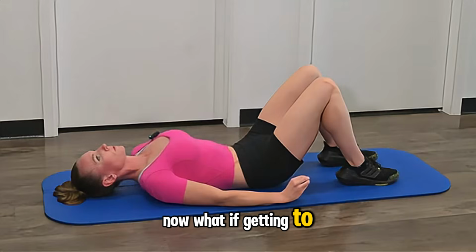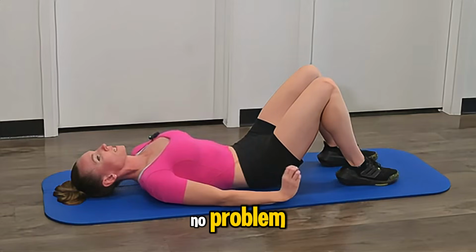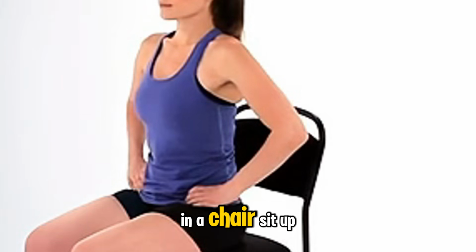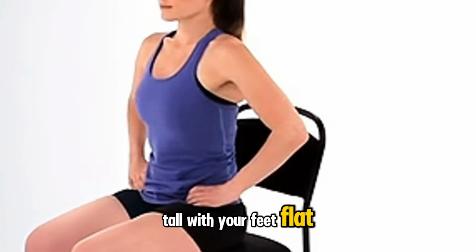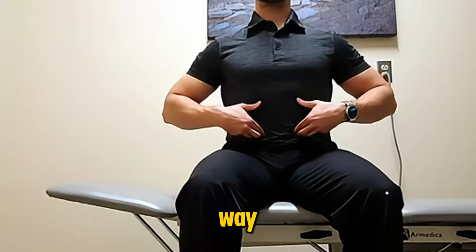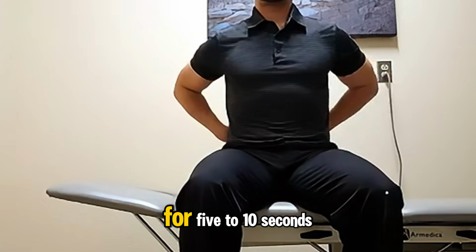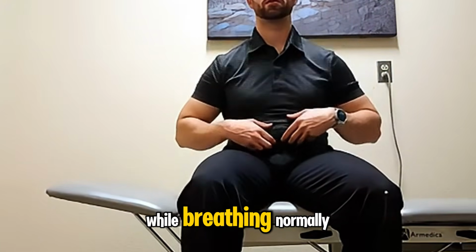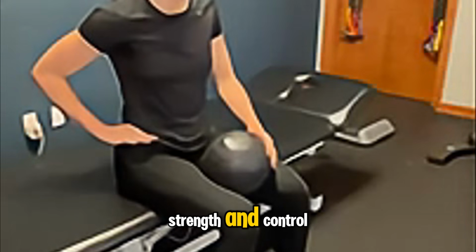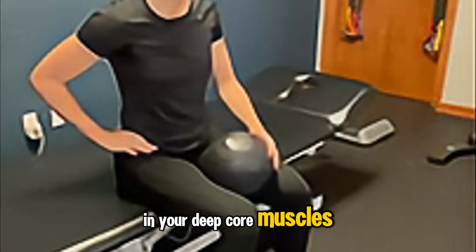Now, what if getting to the floor is difficult for you? No problem. You can perform the core bracing while seated in a chair. Sit up tall with your feet flat and your hands resting on your thighs. Engage your belly the same way, drawing it in and holding for 5 to 10 seconds while breathing normally. This seated variation still builds strength and control in your deep core muscles.